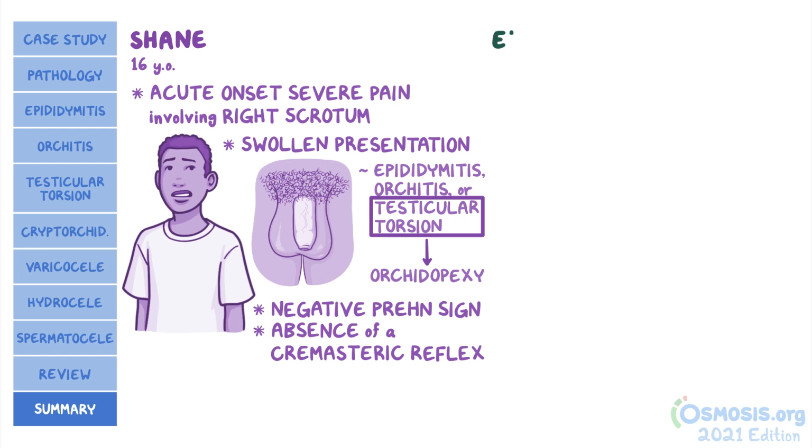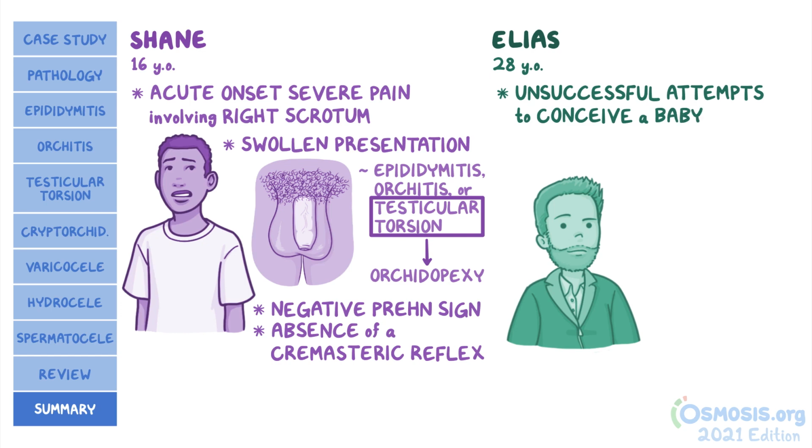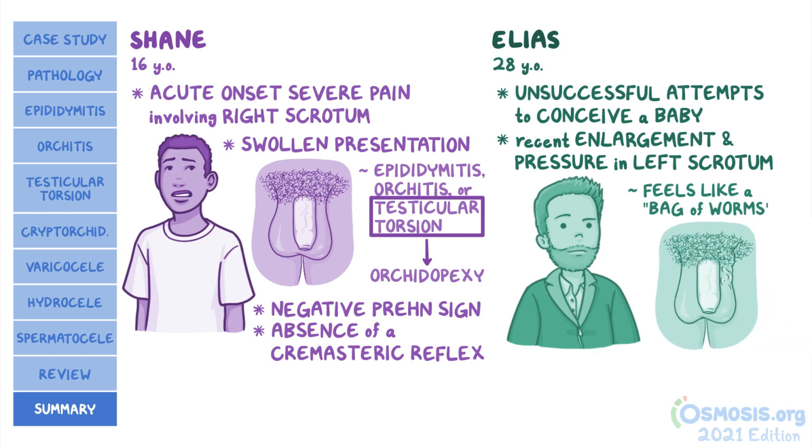On the other hand, Elias is a 28-year-old male who presents to the office for a fertility evaluation after 2 years of unsuccessful attempts to conceive a baby. On top of that, Elias has recently been experiencing an enlargement and a feeling of pressure in his left scrotum. The final clue here is that on palpation, the enlarged scrotum feels like a bag of worms, which makes this a typical case of varicocele. And since Elias is complaining of fertility issues, he should be referred for surgical ligation or embolization.